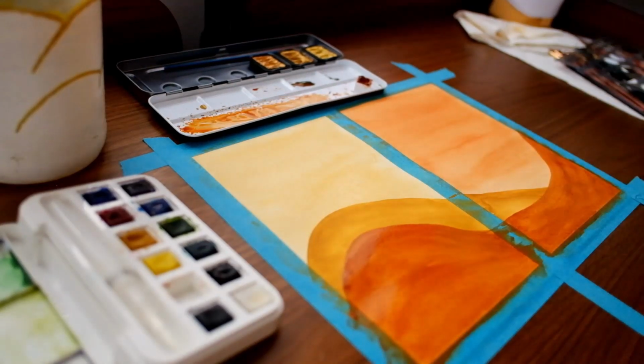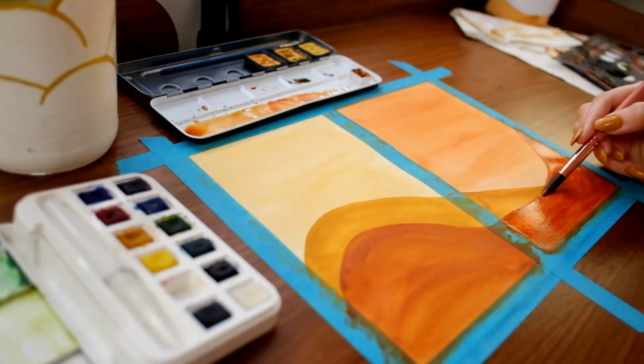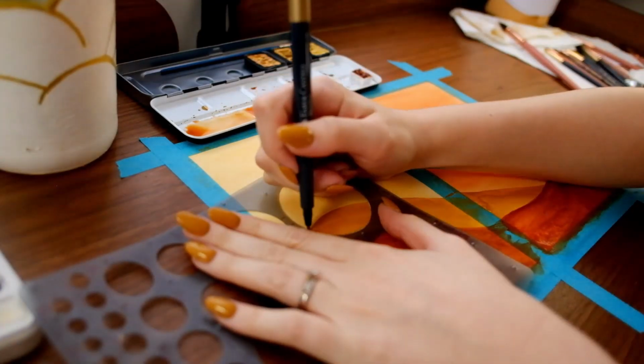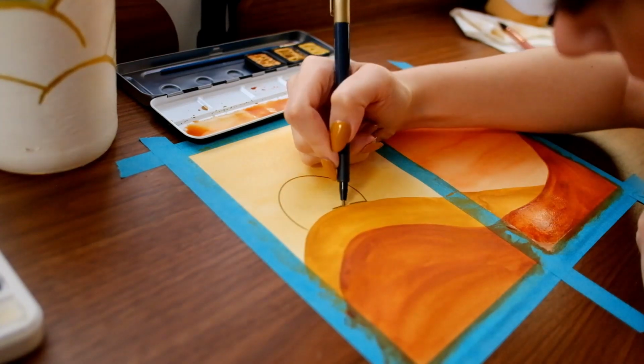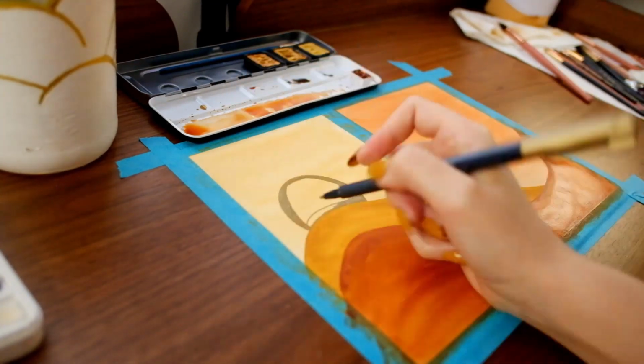they should hopefully line up. For the sun and the moon, I used a gold marker to get the shape down, and then I used my gold watercolor on top to get more of a metallic, reflective look.